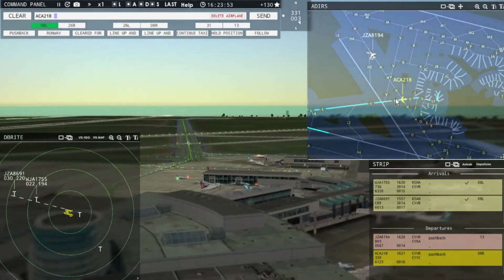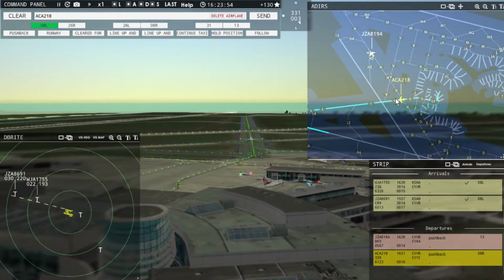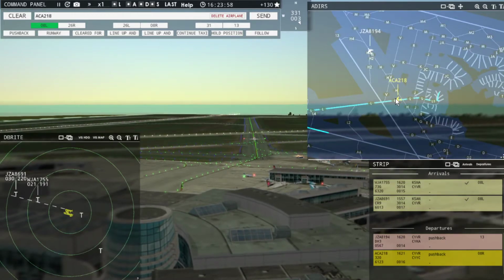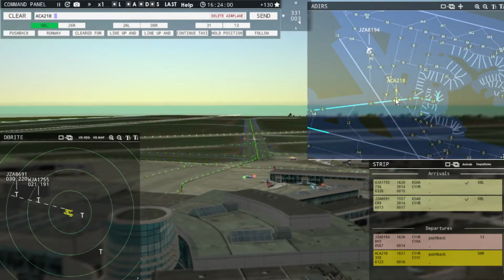Oh, Air Canada. Can we see him a little bit better? Oh, yeah. See his tail end a little bit better. Gonna get him to cross here.